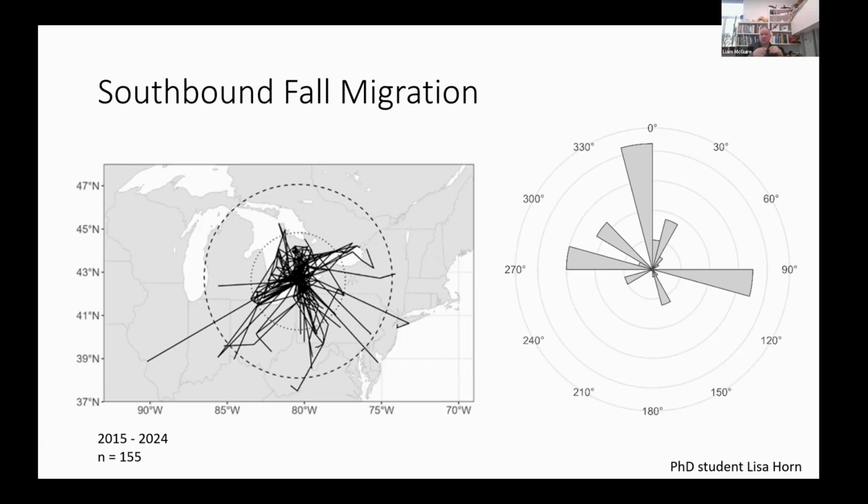Lots of interesting questions about why and what are the drivers of that. Is it in some ways facultative, where they kind of move part way south and they wait for the weather to push them the rest of the way south? Are there social implications for how they do this? What does the mating season have to do with why and when they eventually make their way south?